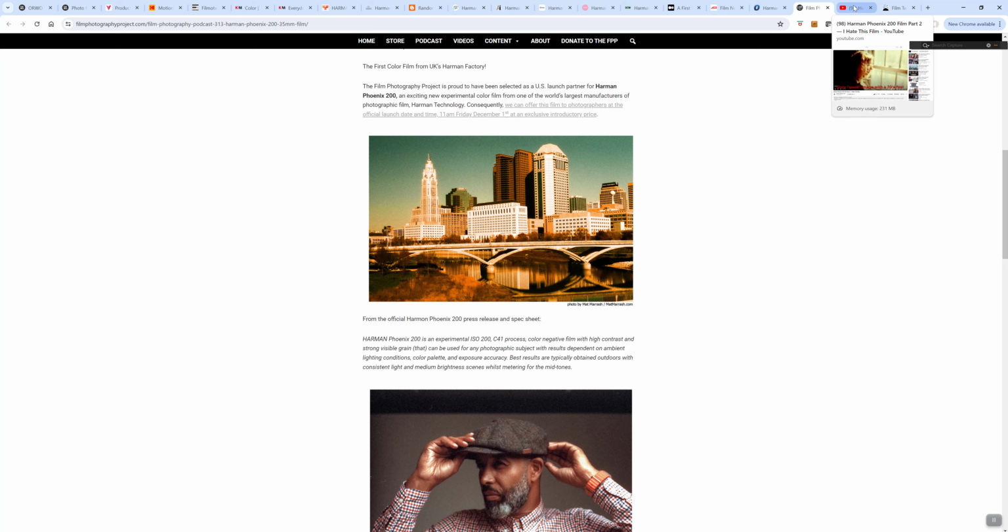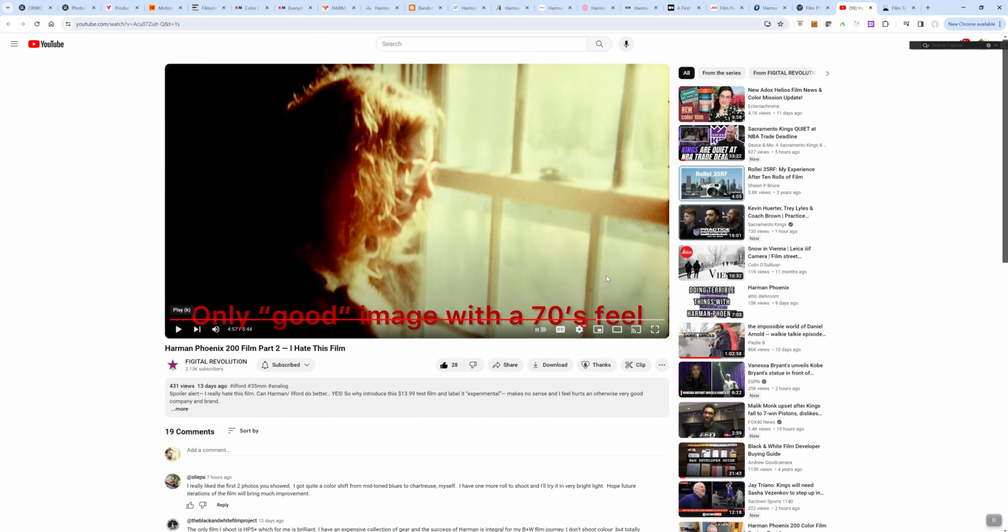And it took me a couple weeks to finish my first roll. And even one of my favorite photographers, he's like, I hate this film. This was my only good image.